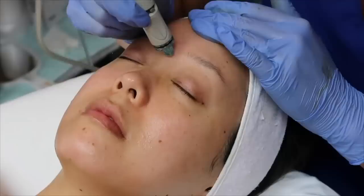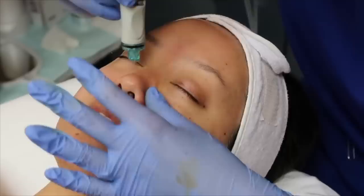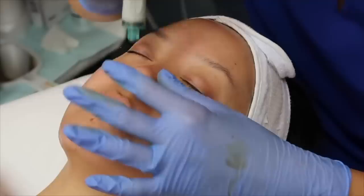My favorite part of any facial is the extraction portion. This really makes my skin feel so much better. So with the hydrafacial, she's using a benzoyl peroxide for the extractions. The suction level is turned up and this will pull out anything from my pores, any of the debris, and then she can go in with her hands to get anything that the machine is missing. But this definitely is a lot less painful than traditional extractions and a lot less potential for bruising or any leftover marks from hand extractions.